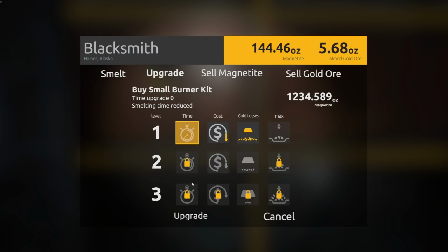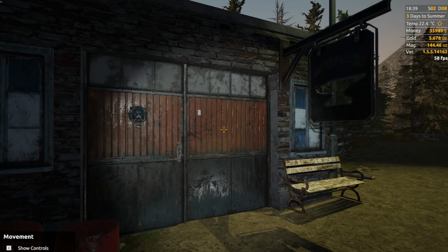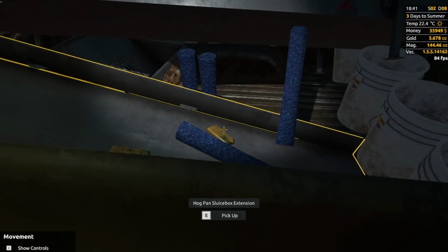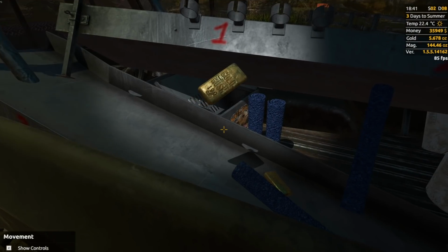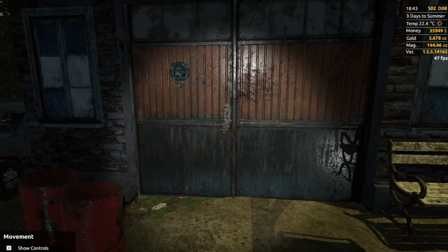Let's see. So we've got to upgrade that. I mean, this is going to take almost 8,000 to upgrade there. So upgrading the gold loss basically reduced the gold loss by 50%. So we're getting an extra ounce. We were getting 18 before. I think we're getting 19 now. You can see the 19.0. My guess is when we upgrade it again, it'll halve it again. So we would end up with 19.5 ounce ingots and so on.